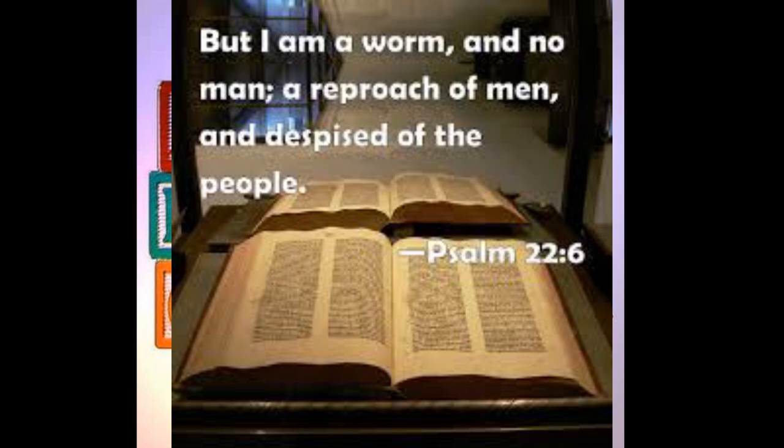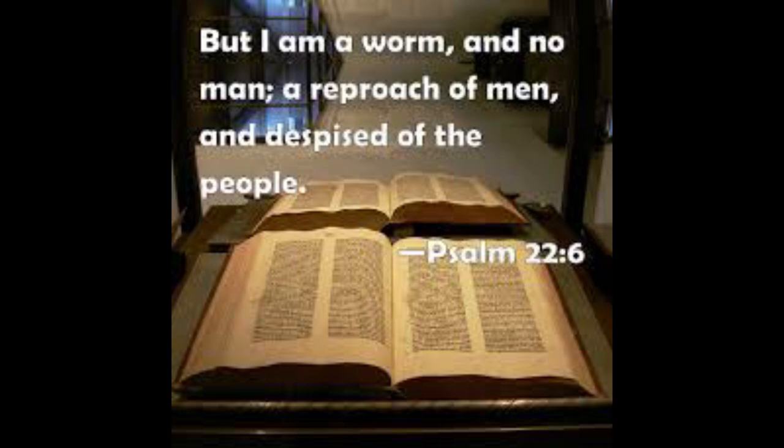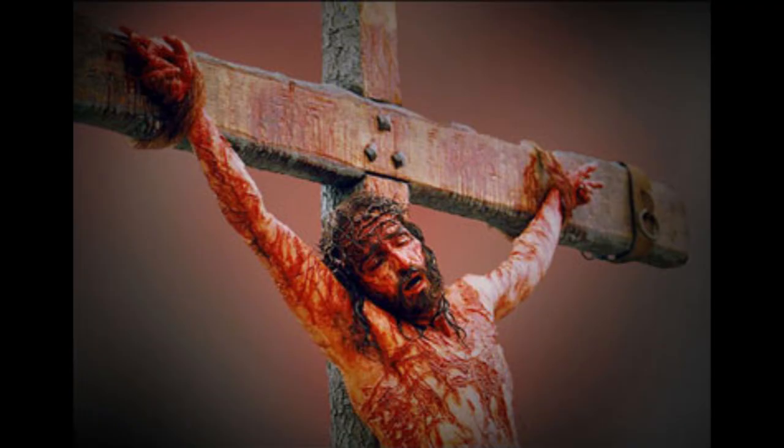Anyway, that's the idea. Psalm 22. Am I a worm? And that's the Messiah fixing himself to a bloody tree to pay for sins.